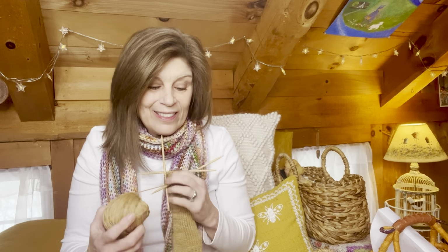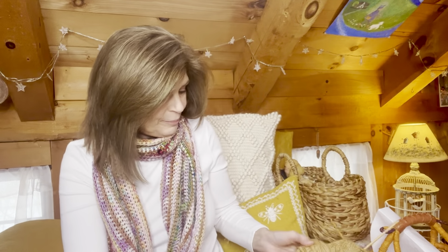But anyway, this was a really fun project and I'm so grateful to my test knitters. I had a ton this time that were interested and they did such beautiful magic heel socks. So I appreciate that so much.